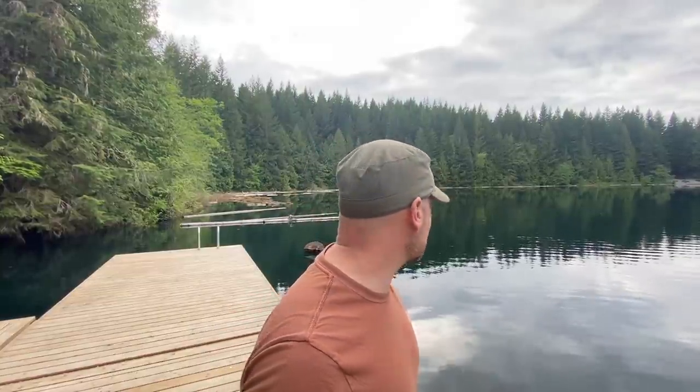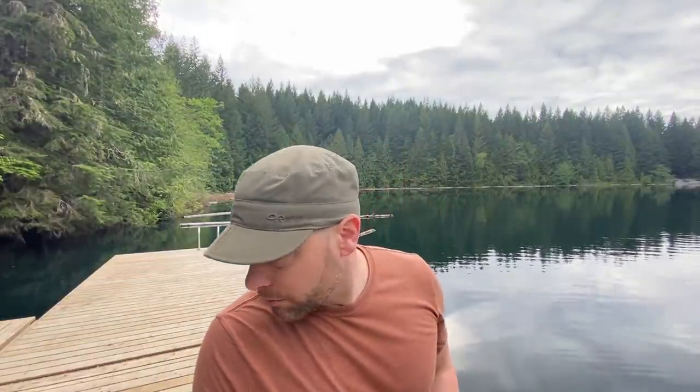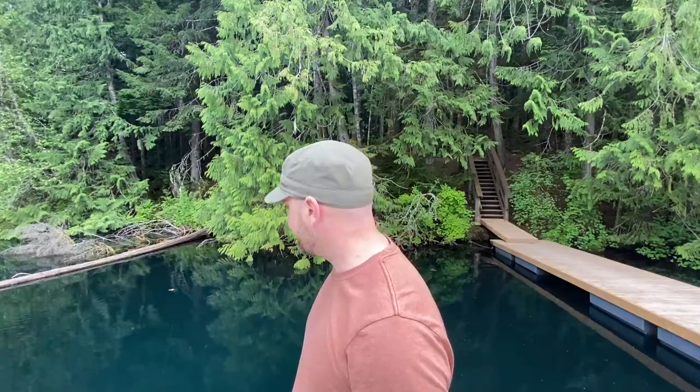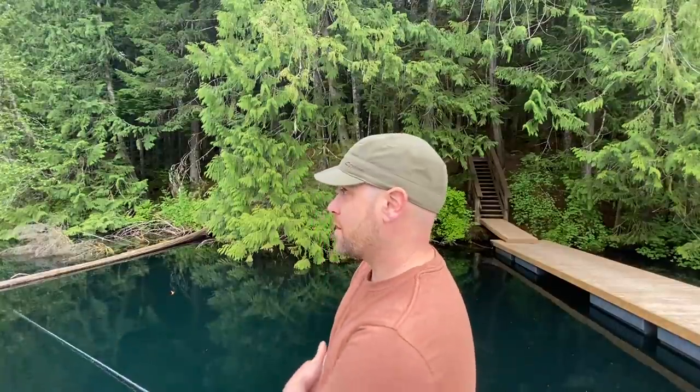I have a feeling that it's actually pretty deep. I might have to readjust my float. Might have to go somewhere shallower. It just drops off really fast. Like there's some big trees that are almost standing straight up.